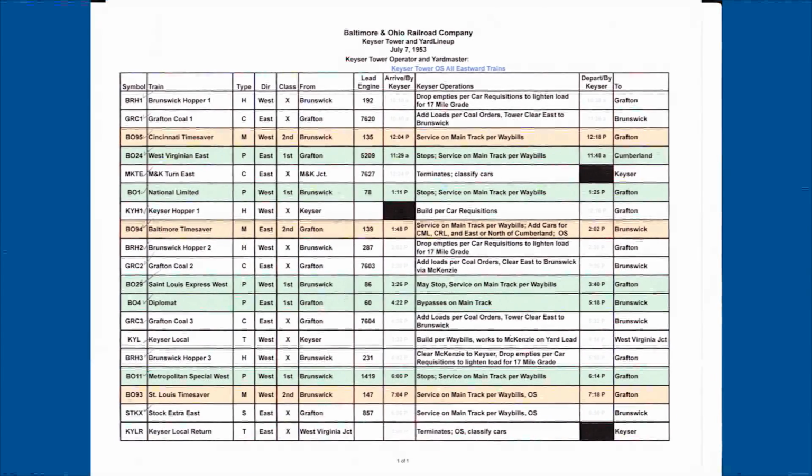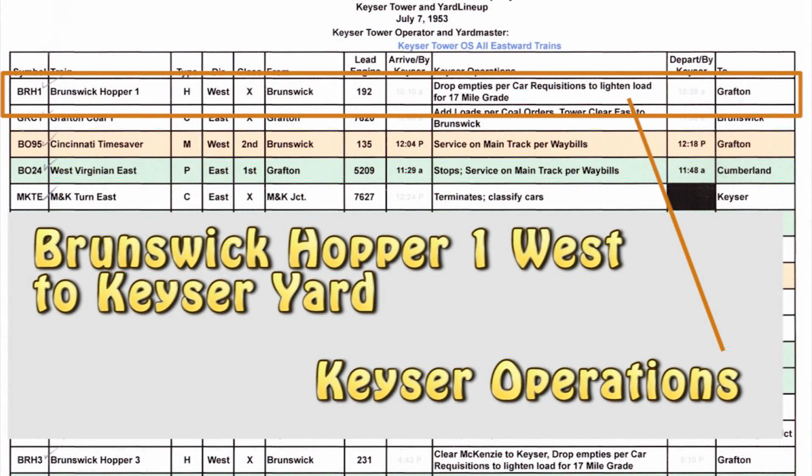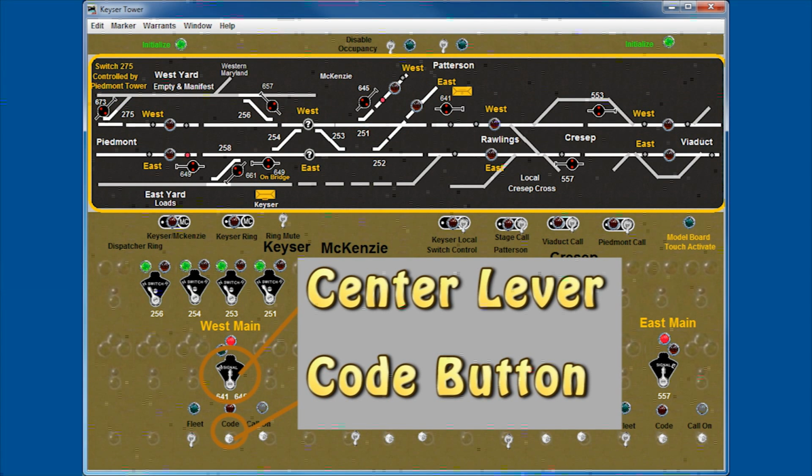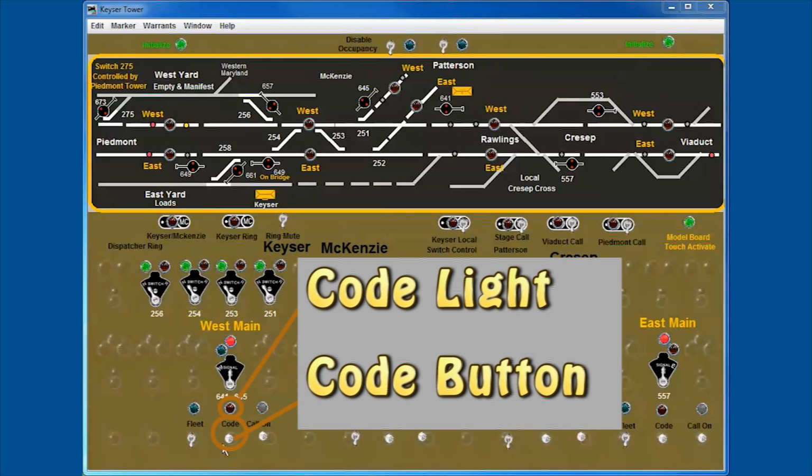The operator analyzes the requested train routing and ascertains that all affected signals are showing a stop indication. The directional levers are placed in the center or block position and the code button is pressed. The code light blinks to indicate that coding is in process. When the code light is extinguished, coding is complete.